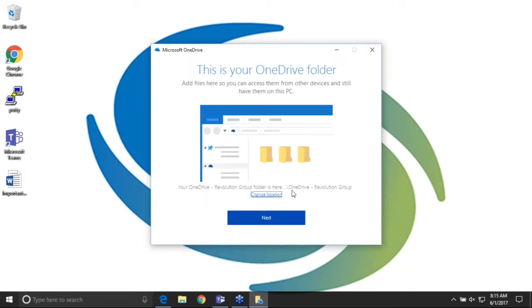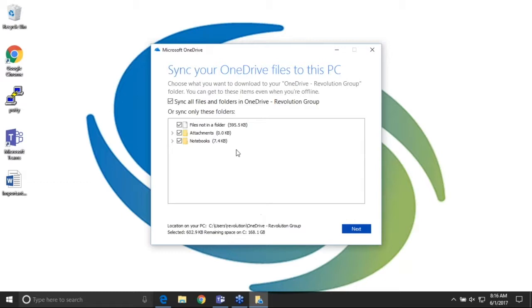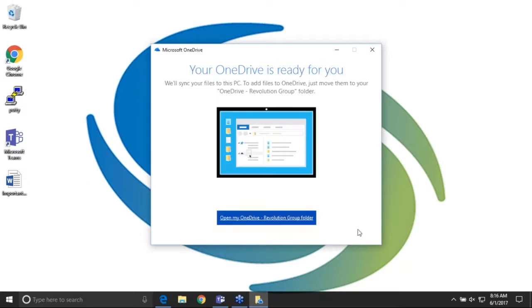This screen's telling you where the folder location is on your local machine. Select the files and folders that you want to sync with your local machine. Click Next. And now OneDrive is now syncing with your local computer.